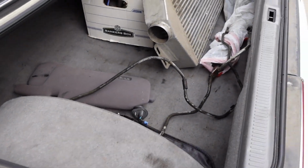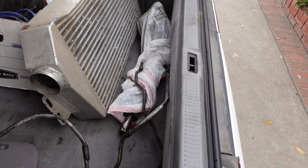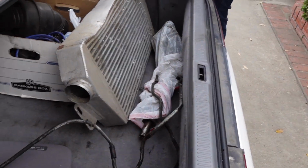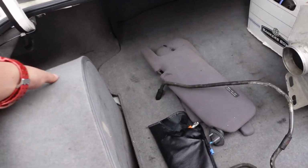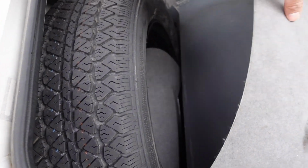I don't want that. Is this a rack? Yes, he gave me an X7 rack. Oh, sick. Yeah, because you love them so much. Still got the factory tire. Look at that. It's all original.